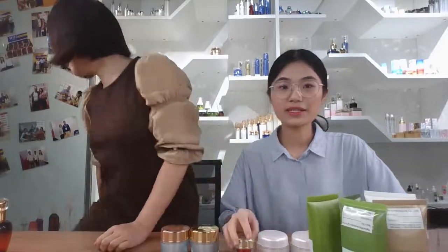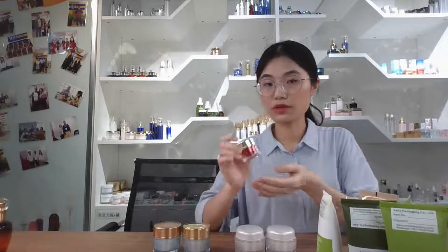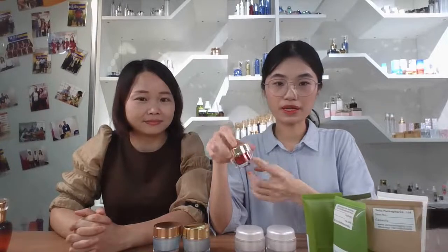Now let me introduce the first series, cosmetic jars, as you can see on the text. This kind of cosmetic jar looks a little luxurious, and comes in two different styles. Now let me show you this one. It's a triangle shape, you can see from the bottom. Maybe you know this jar is from a big brand. It's a triangle-shaped acrylic jar with very high transparency.